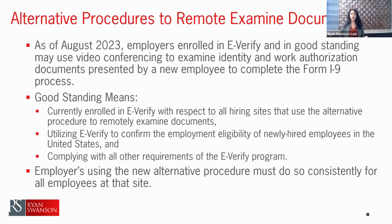But this essentially founded what we see now, which is a new policy of alternative procedures for remotely examining documents. So as of August 2023, employers currently enrolled in E-Verify and in good standing may use video conferencing to examine both identity and work authorization documents presented by an employee. Good standing means currently enrolled in E-Verify with respect to all hiring sites that are using the alternative procedure, utilizing E-Verify to confirm the employment eligibility of newly hired employees in the US, and complying with all requirements of E-Verify. So essentially, you need to be actively using it.